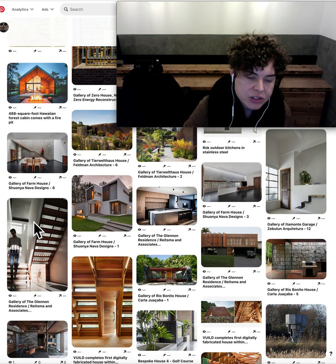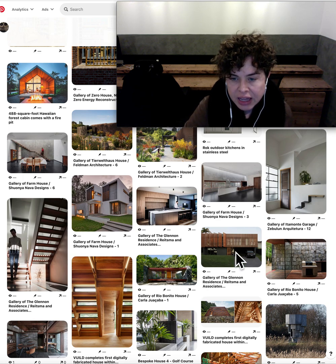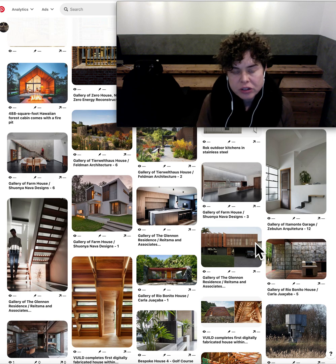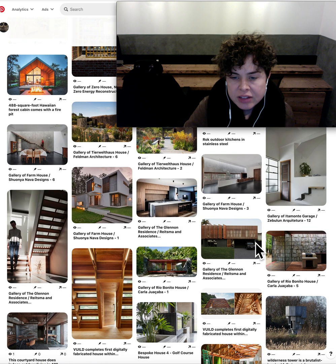We can see it's got a solid balustrade wall, but the treads themselves are open, so that was something a little bit different. And this is it externally, and we can see that they've used these timber screens on the outside. So an interesting combination of materials, and that's why that's made the board today.